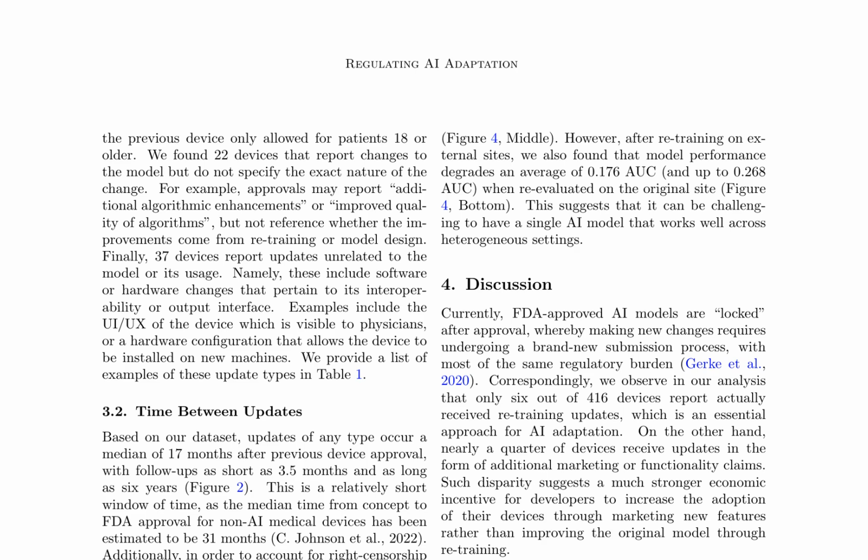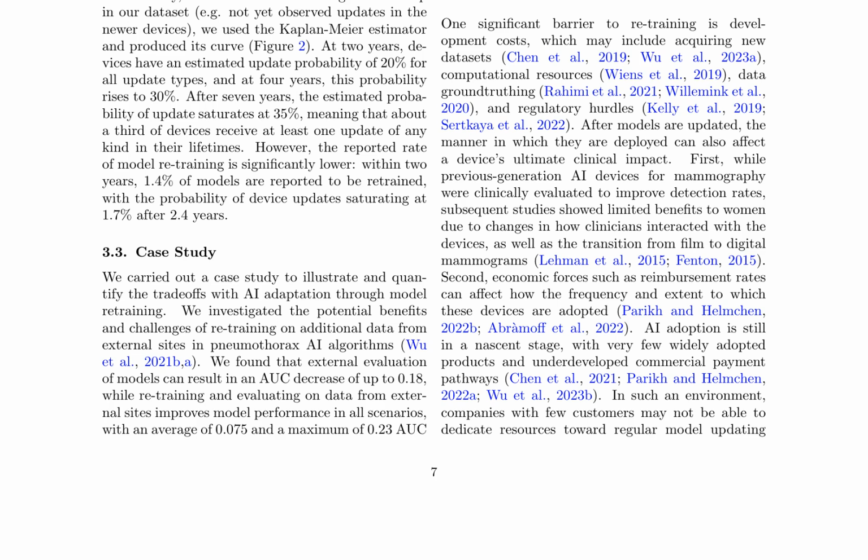The current regulatory framework for AI models, particularly in the medical field, restricts significant updates after initial approval. An analysis of 416 devices reveals that only 6 reported receiving retraining updates. The majority of updates focus on software or hardware changes, such as user interface improvements or hardware configurations, rather than model enhancements. The time between updates is relatively short, with a median of 17 months, highlighting the need for continuous adaptation. However, retraining, which is crucial for AI adaptation, is a rare occurrence due to development costs, regulatory hurdles, and economic factors.